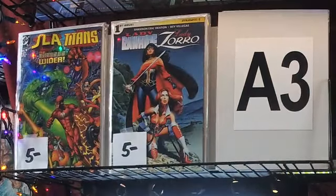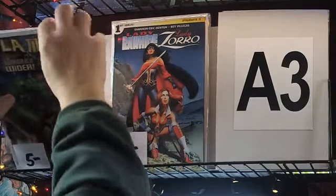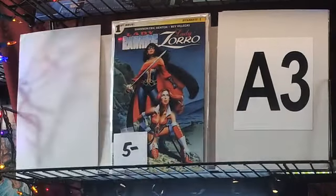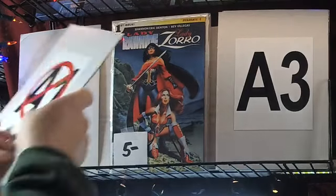Lady Zorro. Yep. Steve Urquhart for A1. A1 going to Steve Urquhart. Thank you, Steve. Checking that out. Still have that Lady Rawhide and Lady Zorro in the A2 spot.